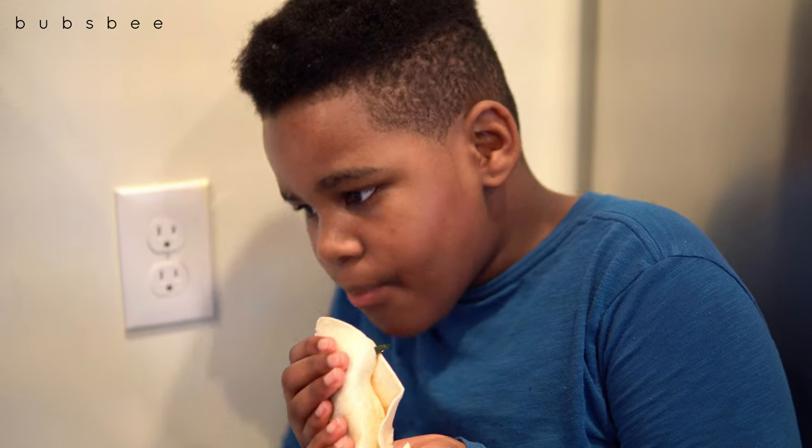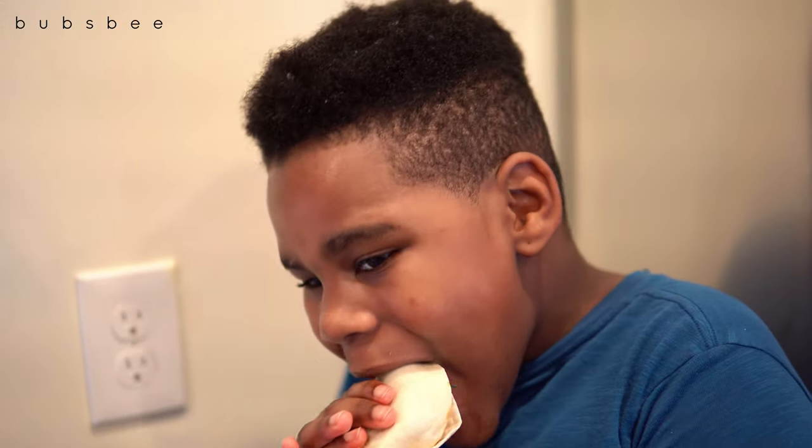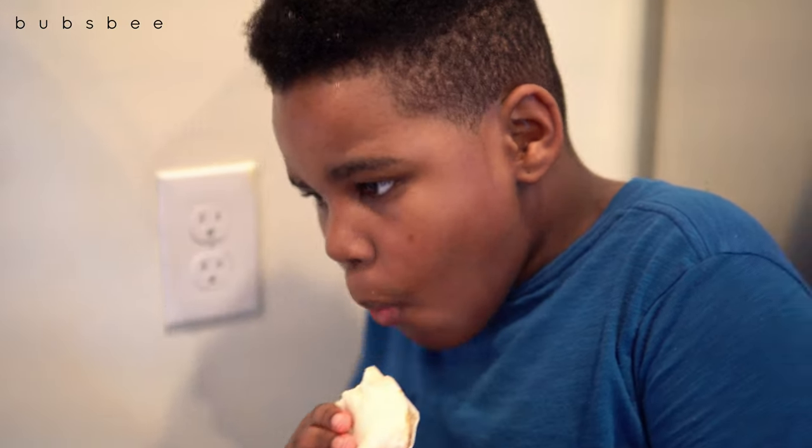This was so good. My son, he kind of devoured it. He was thoroughly enjoying himself. It was so good, spicy, rich and flavorful, but very simple and easy to make. I really enjoyed this. I had about two myself.